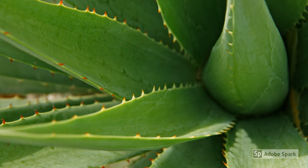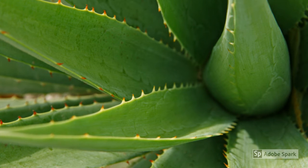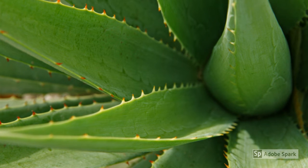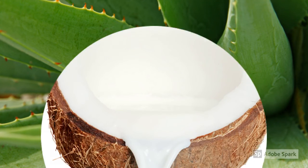Aloe vera gel. Combine 1/4 cup of aloe vera gel and carrier oil. Apply this to your entire length and leave it on for about 30 minutes before washing it with shampoo. Aloe vera, along with carrier oil, forms a layer over your hair strands that prevents moisture loss.